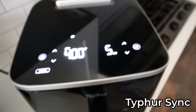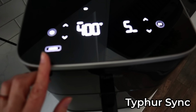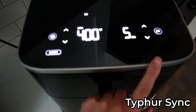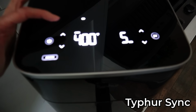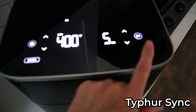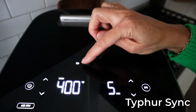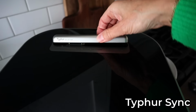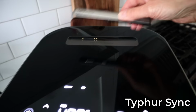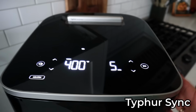The Typher Sink also has a very nice big beautiful display here. The difference here is everything else is not illuminated while it's running right now, obviously just using the air fry function. We've got the temperature here, the time, the pause, the play, the power. This little guy is indicating the battery life on the wireless thermometer that just stores super nicely right here. When we take this out, it changes the settings that we're using. So I'm gonna leave that here right now, let this guy finish up.